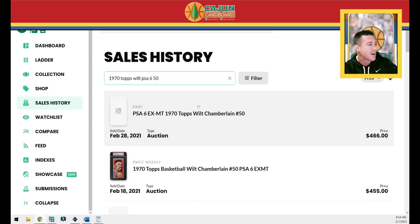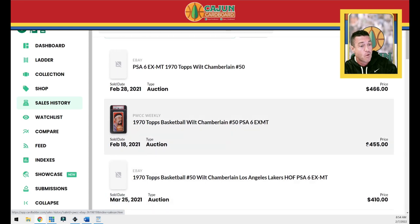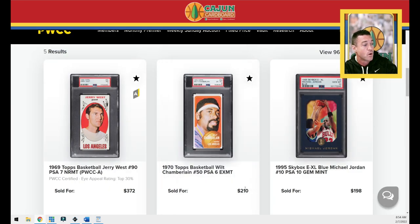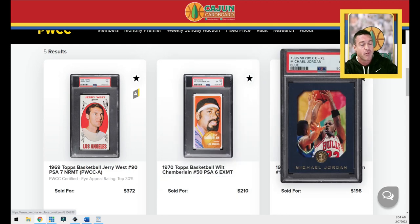If we look at the Card Ladder sales history, you'll see the last one sold during the peak, right? During first quarter 2021 for $466. The one before that, $455. The one before that, $410. This is card number 50 from 1970 Topps, and last night it sold for $210. So somebody walked away with a razor sharp, great eye appeal 1970 Wilt PSA 6 for at least half of what it went for, considering the last one went for double during the peak frenzy of 2021 first quarter.